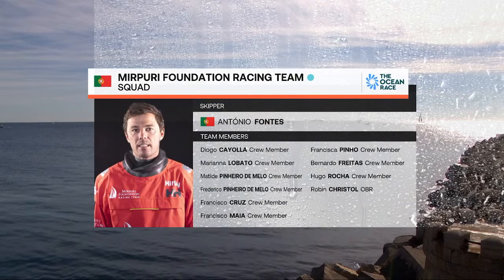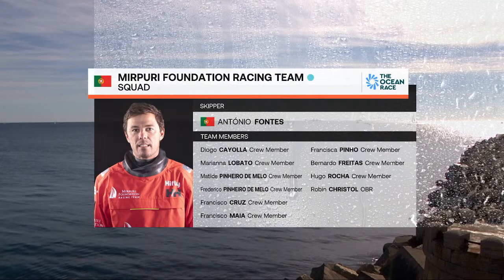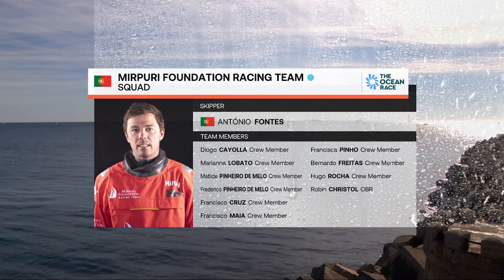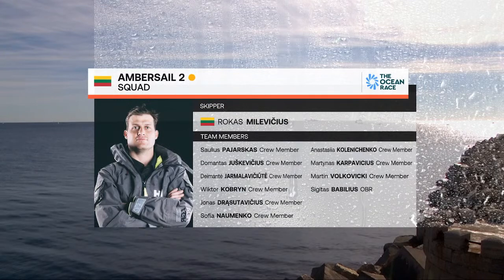Well, let's start with the big name, Mirpuri Foundation Racing Team. They're from Portugal with skipper Pablo Antonio Fontes. They've been boasting a 100% homegrown crew, and they are set to set the standard during the build-up of the race with a strong performance leading into this edition. Then Amber Sail 2, skipper Rokas Melavinkas.